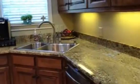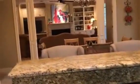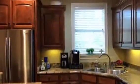Under counter lighting, stainless built-in appliances, pantry, lots of countertop space, raised panel cabinetry, an island, and then just really, I mean, your family could be in there. There's a little bit of a distance between you. They could be watching TV and you could kind of be apart, but you're not right in the middle of it. Really just a wonderful kitchen. Beautiful cabinetry. I love the timelessness of a stained cabinet.